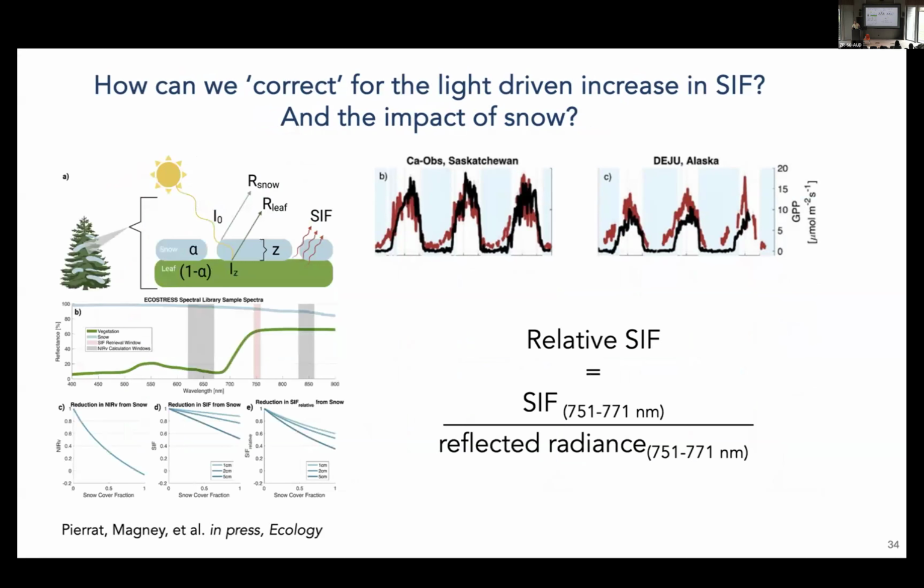And what we've done with this paper that hopefully will come out soon is we're basically just using what's called a relative SIF. So we're taking SIF and we're dividing it by the reflected radiance within the retrieval window. And effectively what this does is normalizes it for just the light-driven increase in SIF. And what this is giving us is effectively a fluorescence yield.